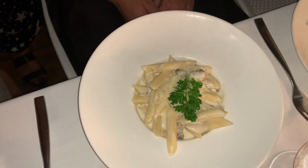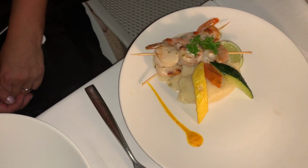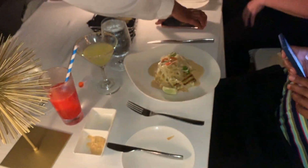Ladies and gentlemen, bon appetit, enjoy dinner. What is that one? This is the shrimp dinner. And this is the mushroom alfredo. Delicious. Thank you. We're having a wonderful dinner.